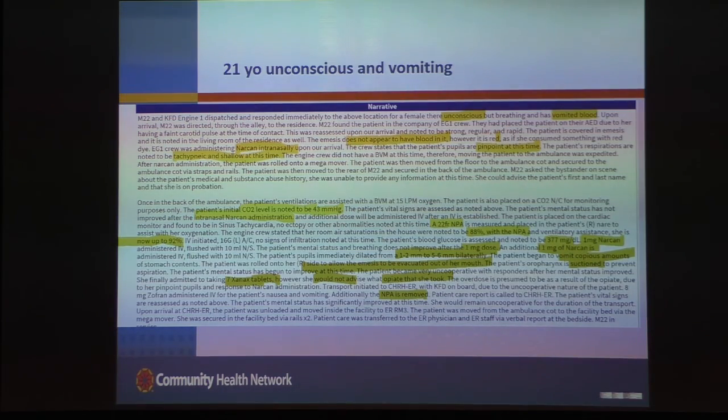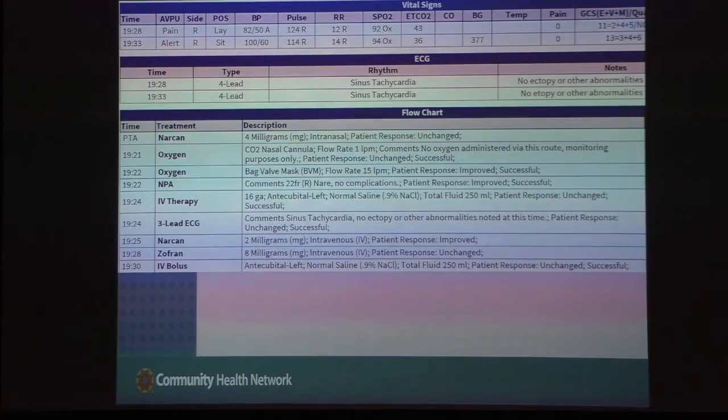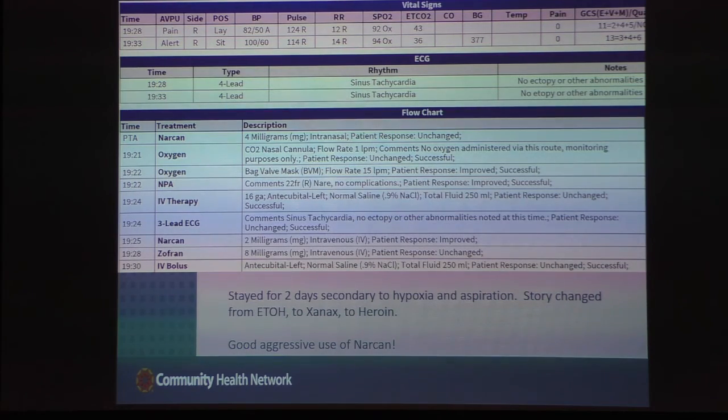IV, and she finally dilates her pupils and starts vomiting wildly. We had to roll her over. And she finally admits at that point that she took Xanax, but wouldn't admit that she took any opiates. And we were able to remove her NP airway kind of en route. So a good case to show, not all the time does your first Narcan work. If it doesn't happen, try again, especially with those pupils. So way to be aggressive with Narcan.